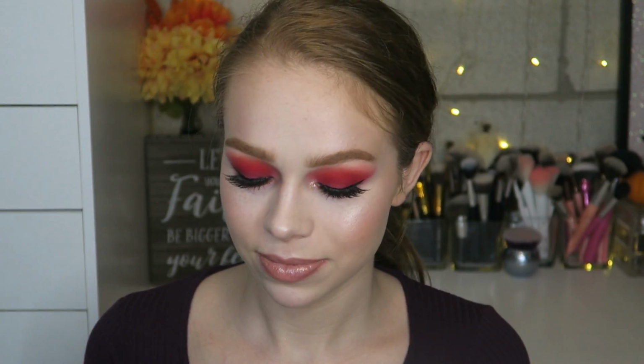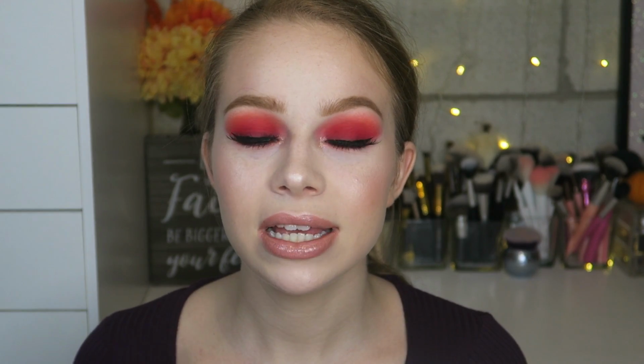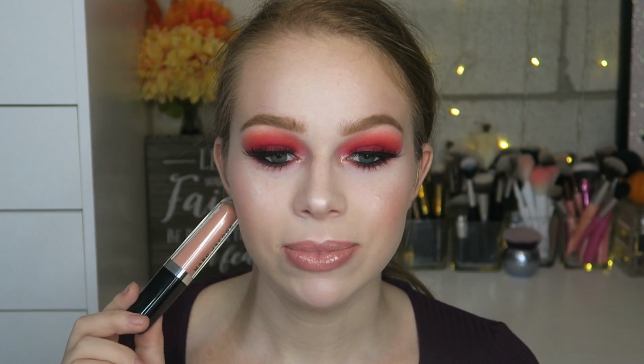Okay, so I kind of just had a moment here. It looks so beautiful. It is so, so glossy. Like, it literally looks wet on the lips. It feels really comfortable. The formula itself feels really interesting when you're applying it. So, do I need more shades?